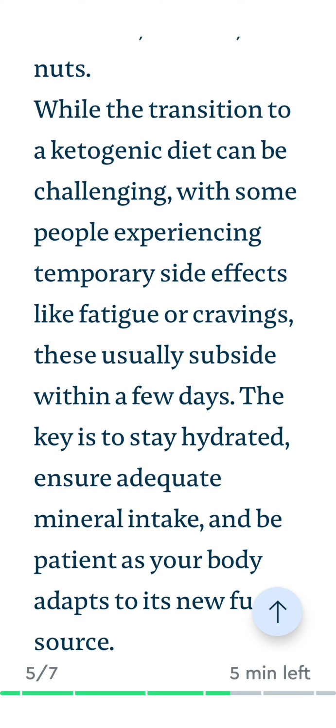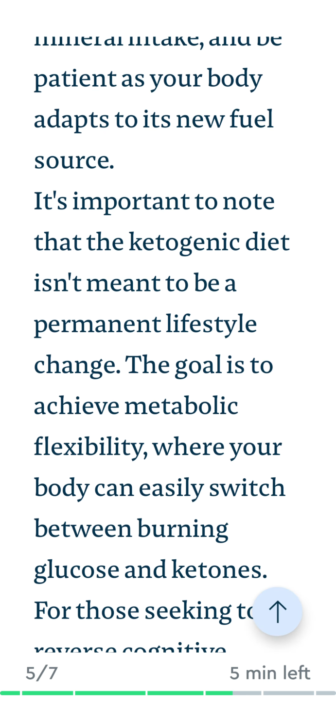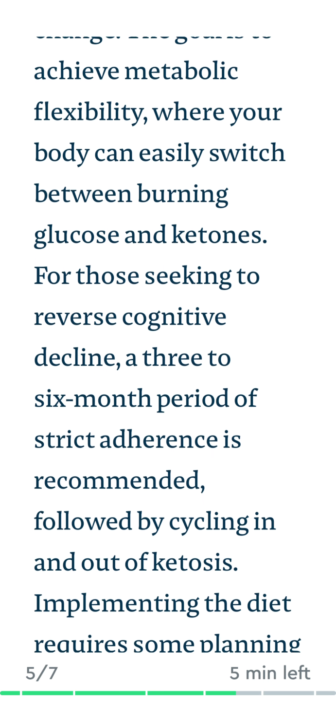The key is to stay hydrated, ensure adequate mineral intake, and be patient as your body adapts to its new fuel source. It's important to note that the ketogenic diet isn't meant to be a permanent lifestyle change. The goal is to achieve metabolic flexibility, where your body can easily switch between burning glucose and ketones.